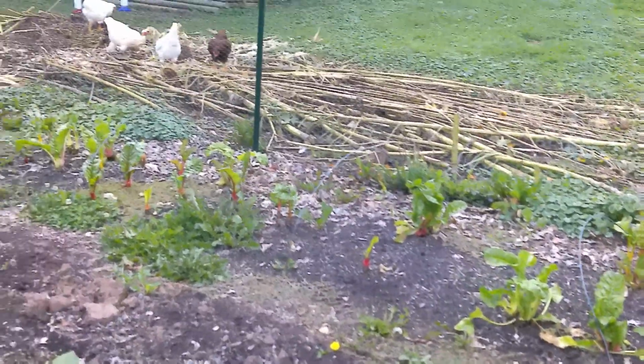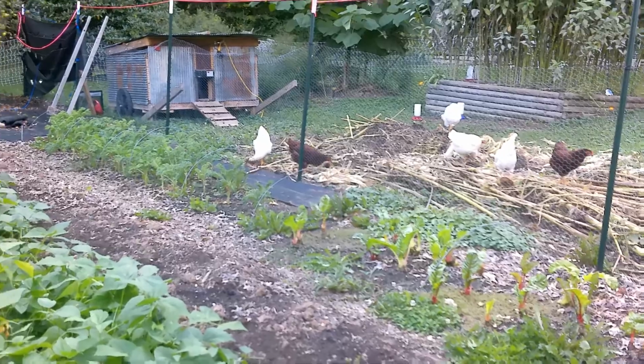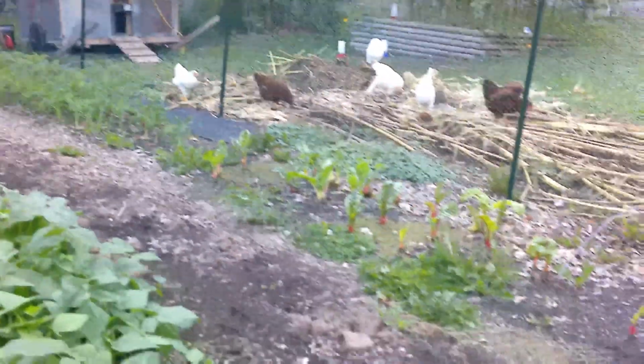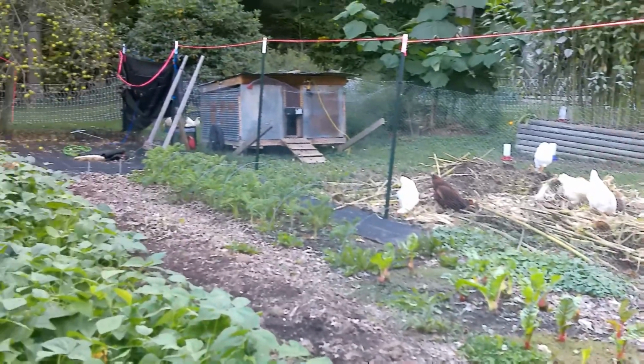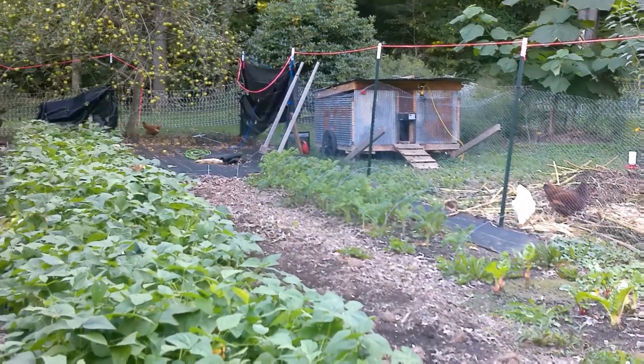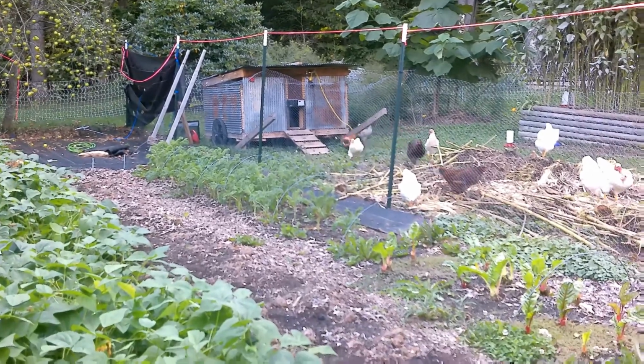So then that last bed over there, it's kale and Swiss chard. As you can tell, the kale's doing pretty good. The chard, we're still getting chard off of it. And we sell out of that every week. We probably have 10 or 15 bundles a week that we take of each, and we always sell out of them, which is a good thing.